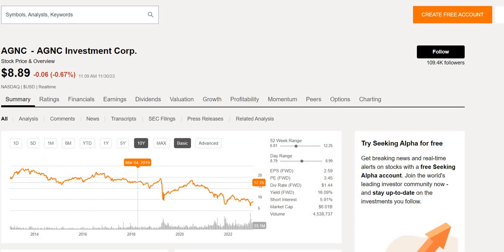So is this company looking to rebound? Can we see the share price double or even triple over the next few years and see that yield on cost go even higher to the 20s or even 30%?